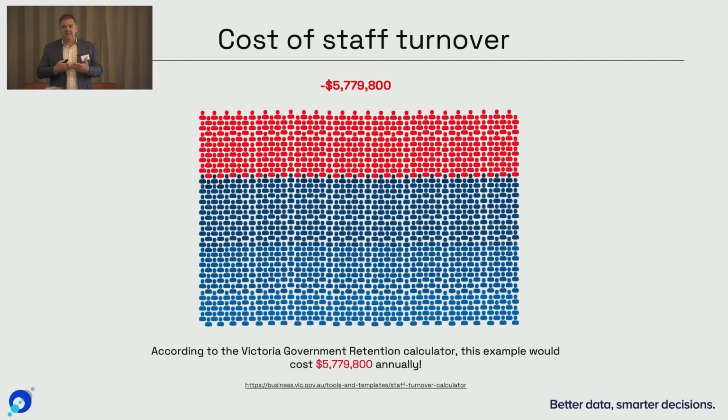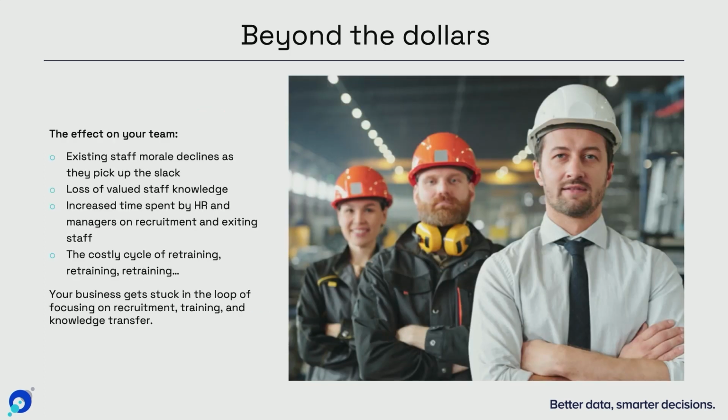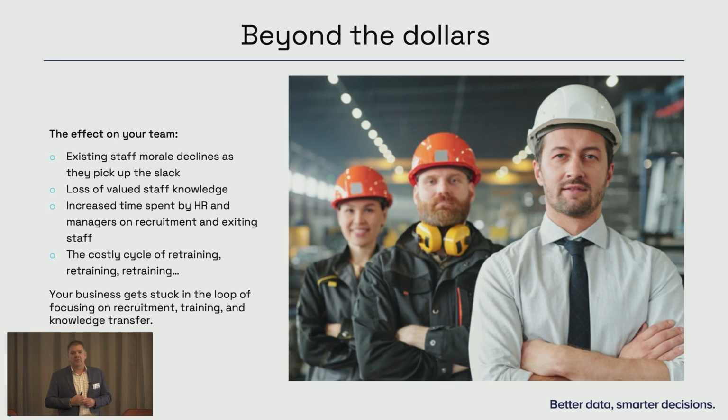Now, when we're talking $60,000, we're talking about the meat industry. Obviously, if the salary is higher, the replacement cost, I have heard, is up to 35-40% of salary to actually replace someone in an organisation. So quite a large chunk of change. There's a real dollar value there, but there's also beyond the dollars.